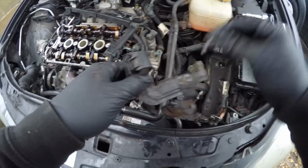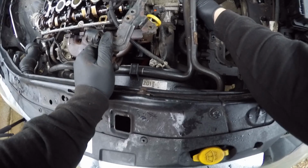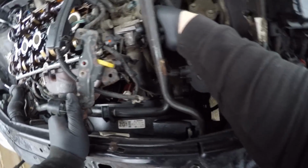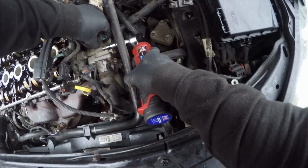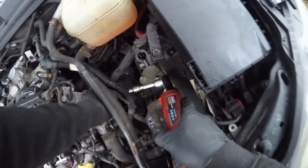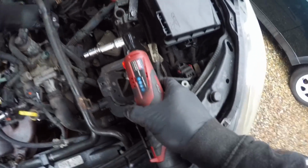Just get this bracket out of the way, because it's in my way for everything. I think I'm just gonna go ahead and remove this whole sort of assembly as one, just to get it out of the way. Seems like there's... The whole thing should now be free, this whole mechanism.